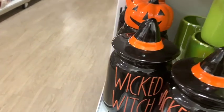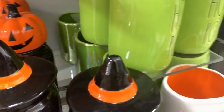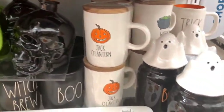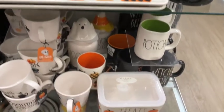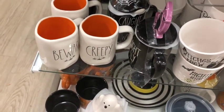There's more of these little canisters here. These are so cute. Trick or Treat with a little pumpkin on top. Ton of these green mugs. You have the Bougie over here. And then down here you have the Beware and the Creepy.